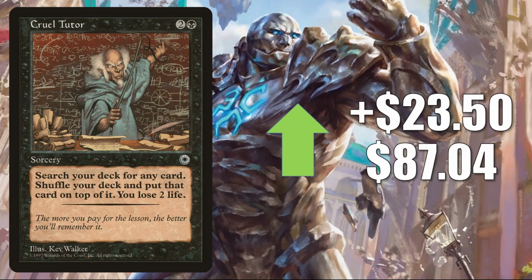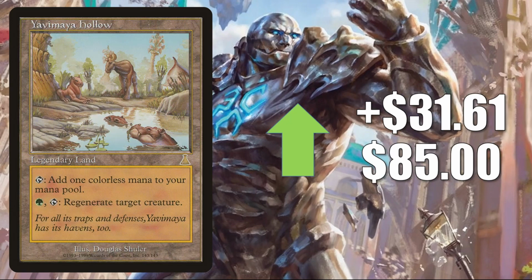Cruel Tutor, another tutor in black, not as good as the others we looked at in today's video though, but some people still might want to pick it up for Tiny Bones. The big difference, however, is this one's pretty hard to find in good condition being from Portal. It goes up $23.50 to $87.04.